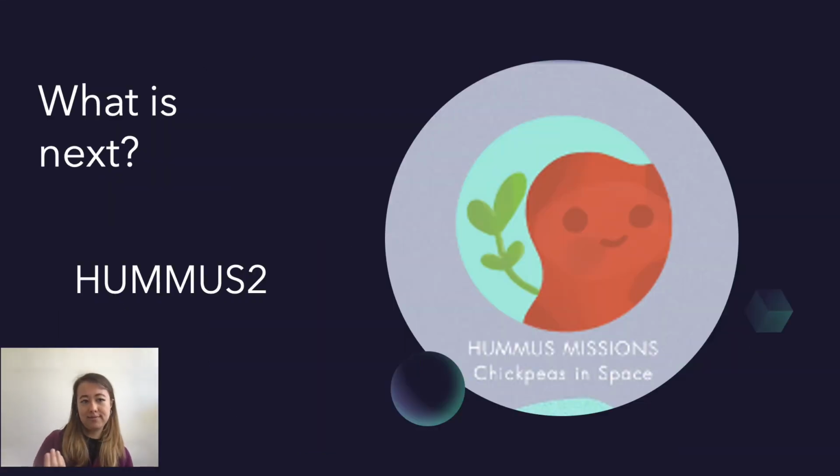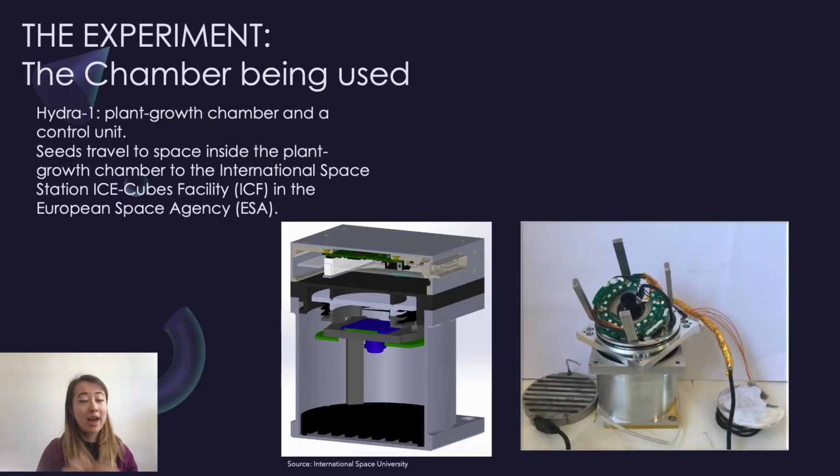So what's next? Our team's next goal is to conduct Hummus 2 and grow chickpeas and rhizobium on the International Space Station for 10 days. Our team has been kindly donated a plant growth chamber from collaborators in the US at the International Space University.